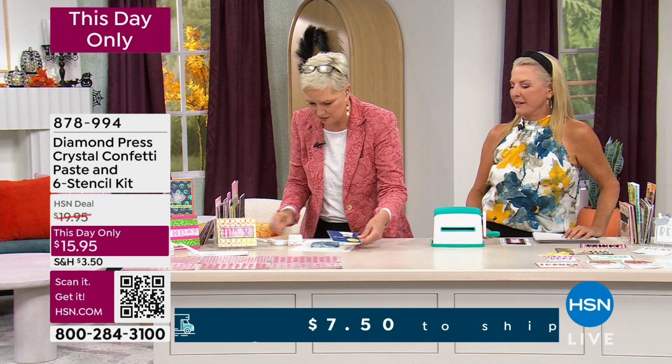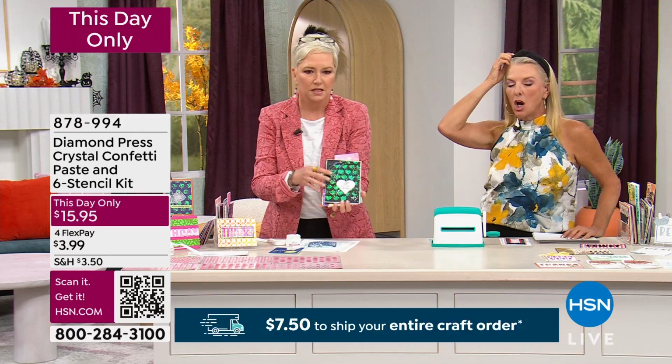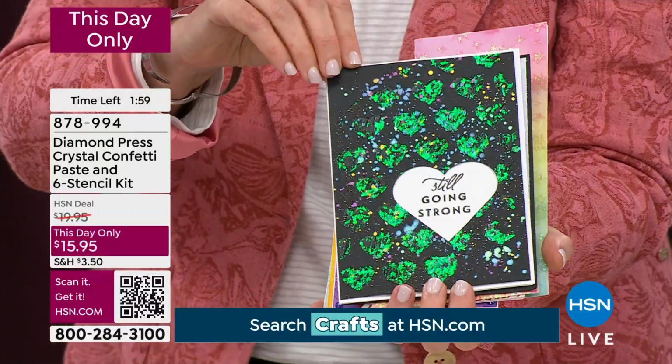So let me get this out of the way and show you some other finished projects. Let me explain real quick. You guys are getting 6 of the stencils to go with it, and you're gonna get the paste, and a little bit goes a long way, and you get the little spatula. Look at that. While you're seeing the examples, I wanna explain something else. The price is good till tonight only.